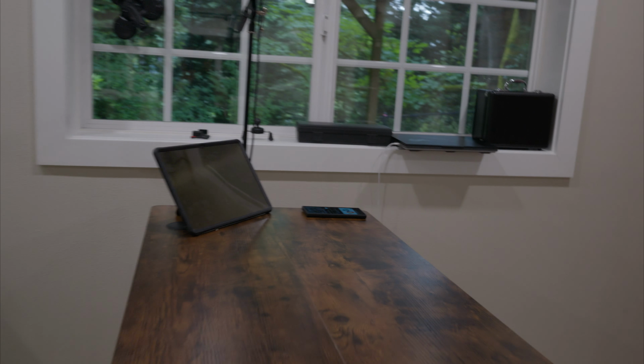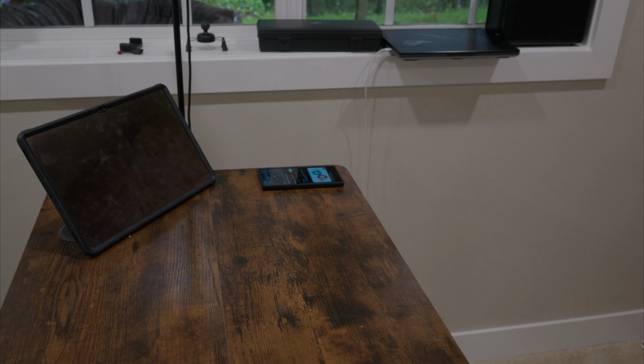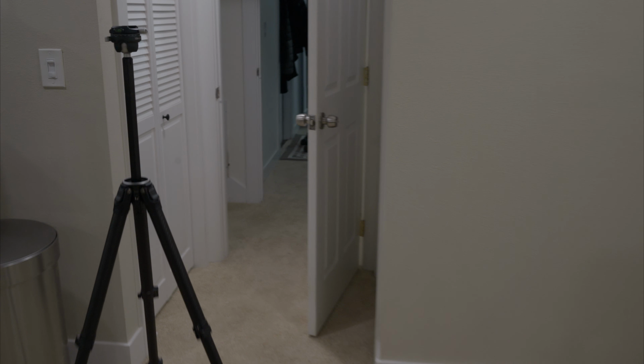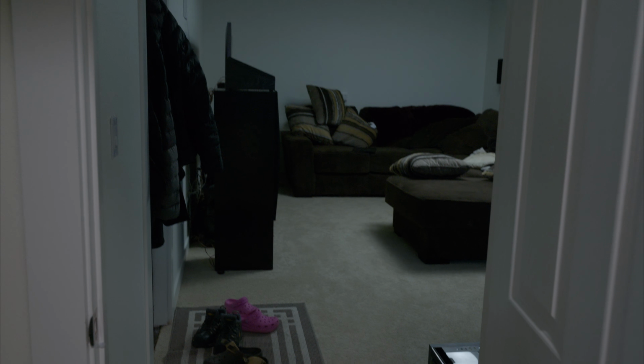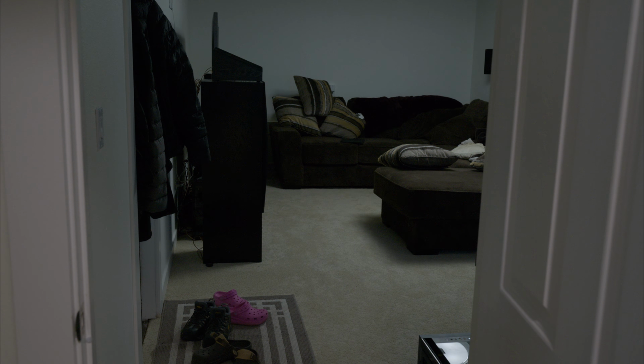On the far end of the table to the side of the microphone, I'm going to have a phone playing just some random audio to simulate someone using the phone. And then across the room, through an open hallway with the doors open, I'll have dialogue playing on my home theater setup to simulate people talking just outside the recording area.